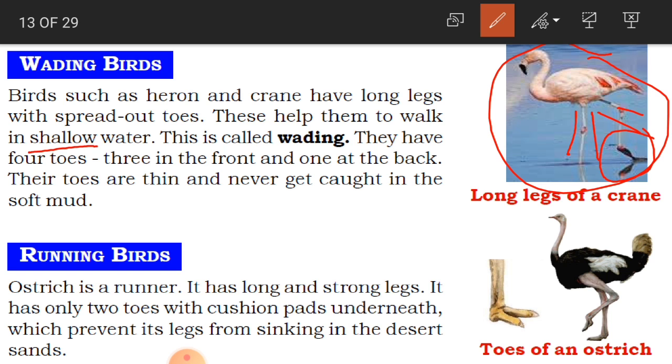Shallow water in this, a little deep water. So as they also live in water, children, they also walk in water. Because of such long legs and spread out toes, they are able to walk in the shallow water, and this is called wading. So that is why we call these birds, like crane and heron, wading birds. Why? Because they can walk in shallow water.